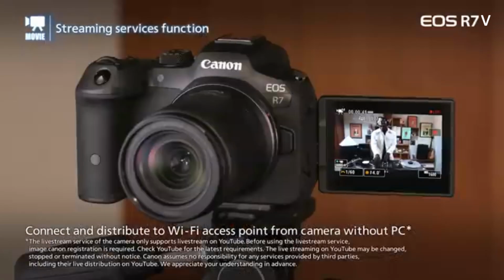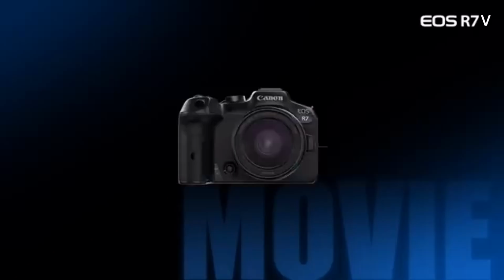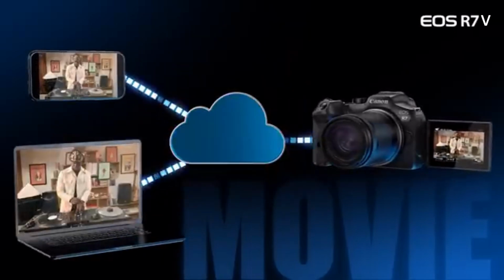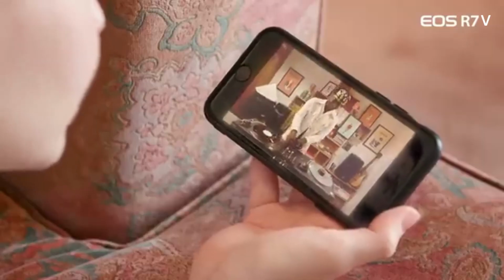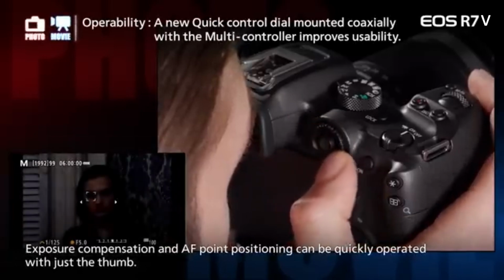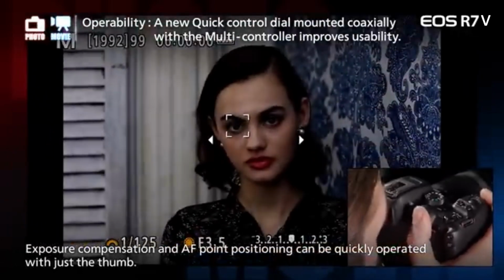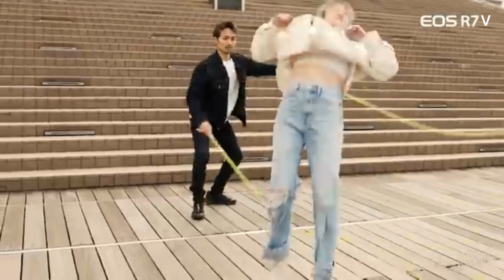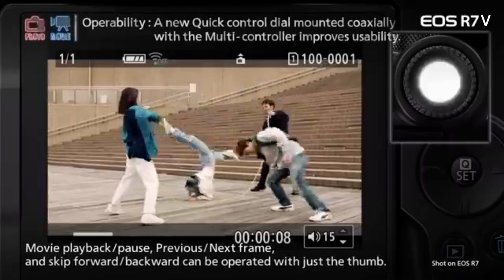100% AF coverage. Unlike DSLR autofocus points limited to the center, the R7 V's autofocus covers almost the entire frame, allowing precise subject tracking anywhere on the screen. Real-world impact. Sports photography. A photographer at a soccer match can lock onto a player's eye and maintain focus, even as they sprint across the field, ensuring every shot is tack-sharp.